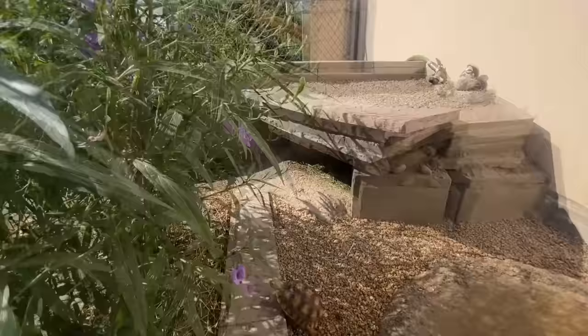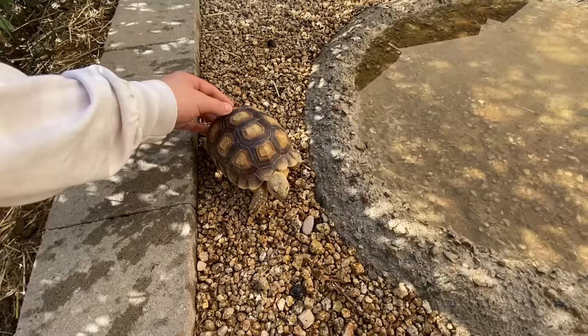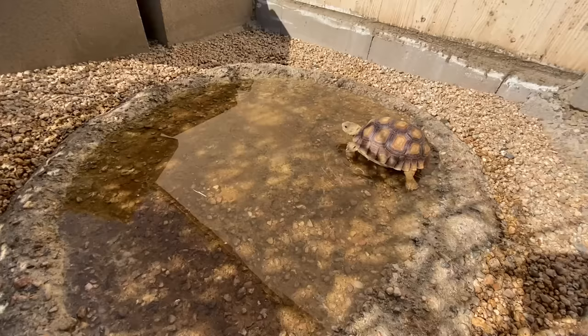But the yearlings don't really get their pond as dirty as the big ones, so we don't have to clean it as often, but I still like to do it every single time. But we just cleaned it out yesterday, so. And as you can see, their water's already getting pretty dirty, so it's very important that they always have clean water.